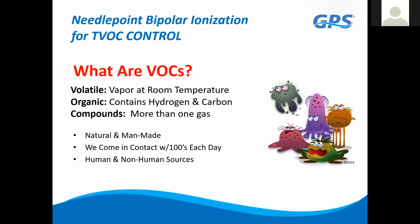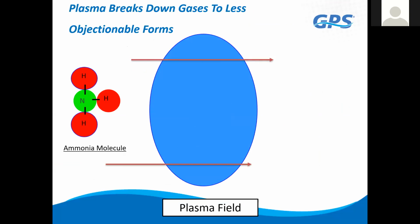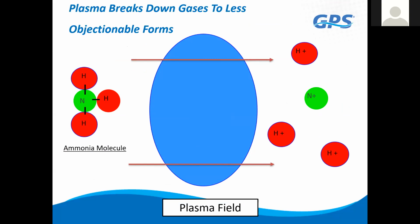So we're going to get into VOCs and how we affect them. So here you see the ammonia molecule passing through the plasma field. Now, that plasma field, it's not where the device is mounted in the unit. The plasma field would be the ionization that is generated by, if you had a unit in your fan coil right now, it would be the ionization that's generated and discharging into your space where you're sitting. So we are all off-gassing ammonia at this moment, excuse me. And you have the plasma field that we're sitting in.